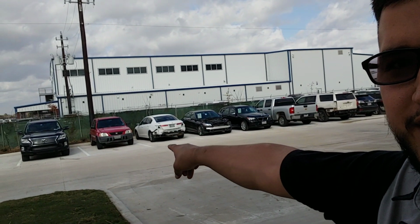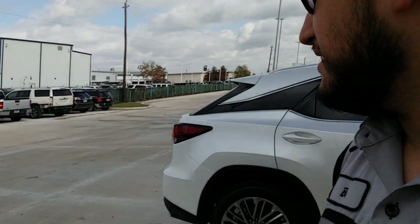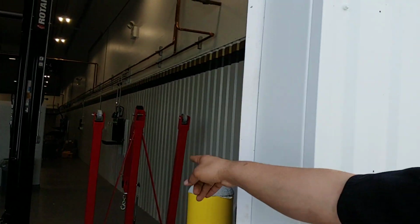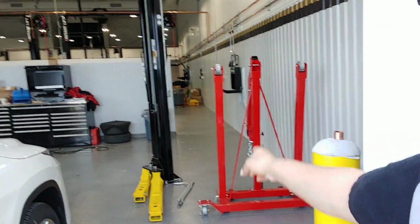Transmission went on the CRV. I got it backed up right there. I bought a transmission over the weekend, and I've got a hoist right here because my wife's fixing to come drop in the transmission. So I'm going to use that to snatch the transmission out of the car. And yeah, I'm going to be doing the transmission on the CRV here pretty soon. So let me give you a quick tour.